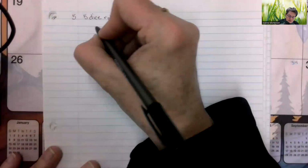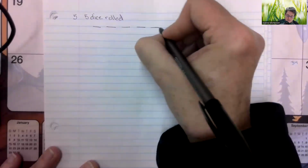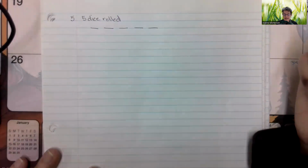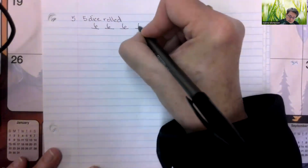Well, let's go with the easy one. Fundamental counting principle. 2, 3, 4, 5. They didn't actually say what kind of dice they are, so I'm going to go with my normal 6-sided dice. 6, 6, 6, 6.